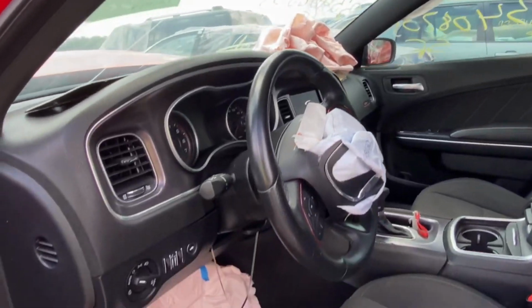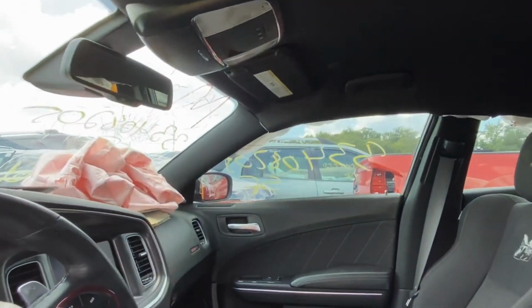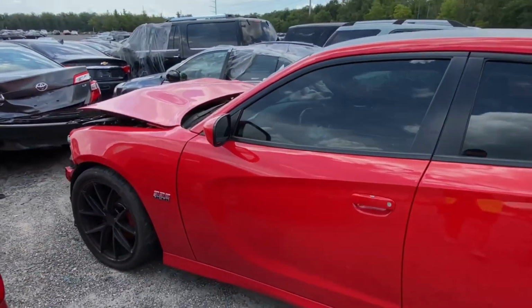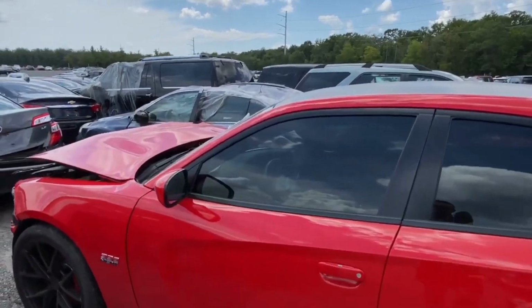As for the bag situation, lower bag blown, steering wheel bag blown, passenger bag blown. The only bag not blown is the driver's curtain. The passenger over there, that's out. Seatbelt, locked. So while this car looks good from a front end standpoint, you're gonna need pretty much the whole host of interior stuff when you buy one of these that's badly wrecked.